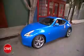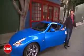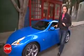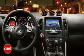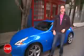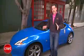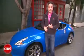Okay, let's price out the 2010 370Z. Now, early production car here, so I don't have the hard numbers, but I can tell you this. Base, right around $30,000 even. Options, nav, iPod, Bose audio, don't have pricing on that yet. There'll also be a sport package that'll bring you that rev-matching 6-speed manual, better tires, brakes, wheels, and limited slip rear ends.